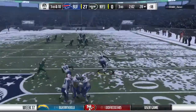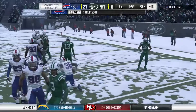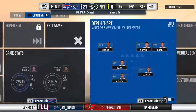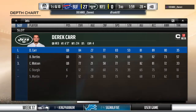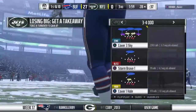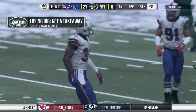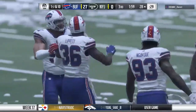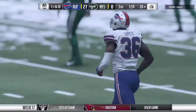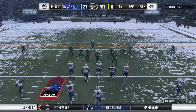And his pass is intercepted for the 4th time today. A great read, and it's picked off. And a huge return as he'll take this one all the way down inside the 30. And they'll start this drive with very good field position.